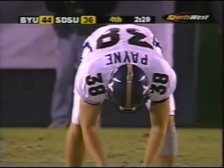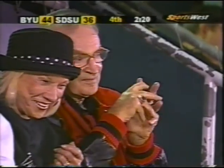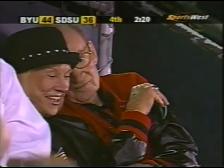And of course, in our open, we talked all about the fourth best defense in the country and the 13th best defense in the country. Don Coryell says, this is how football should be played. Should be up and down like basketball.